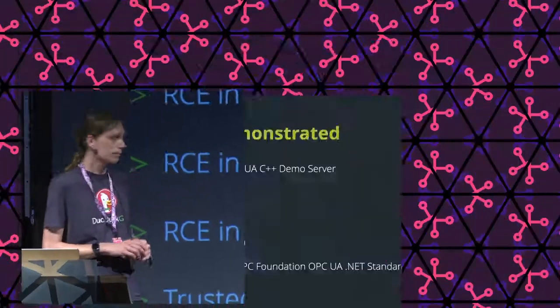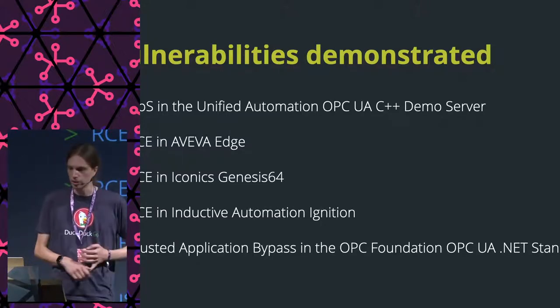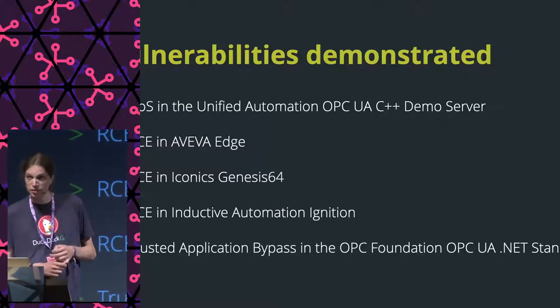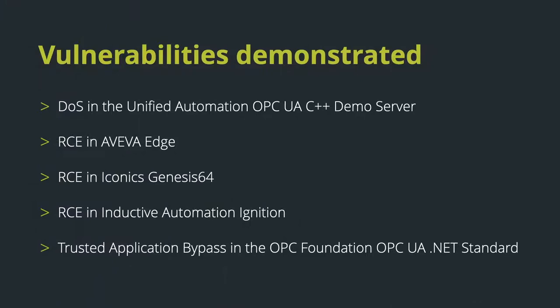Now, for this competition, we had 5 different entries. There was a denial of service, 3 remote code execution, and 1 trusted application bypass in the OPC Foundation's OPC UA .NET standard. They are really bad at naming these things. We're going to talk about the last 2, because for those we have permission to talk about them, because the other 3 are not yet completely fixed and the vendors are still working on fixes. But luckily these 2 were quick enough to update that we can now talk about them, which is great, otherwise we would have 50 minutes to talk about very little here.